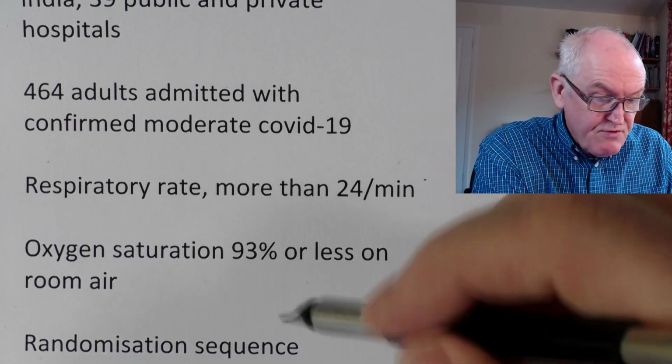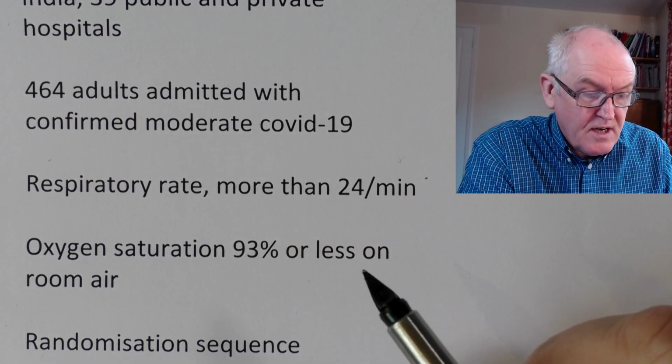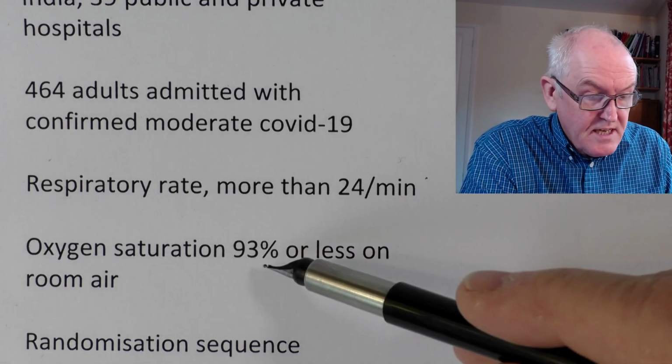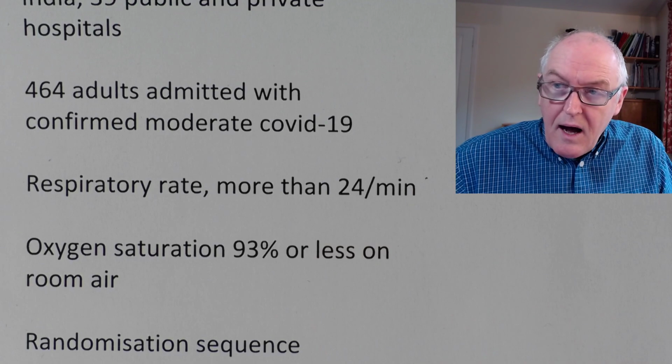And their oxygen saturations were down. We would expect the oxygen saturations to be about 96 or 97 or 98. These had 93. So they already had a level of what we would call hypoxemia. The levels of oxygen in the blood were somewhat low, not drastically low, but potentially on their way down.